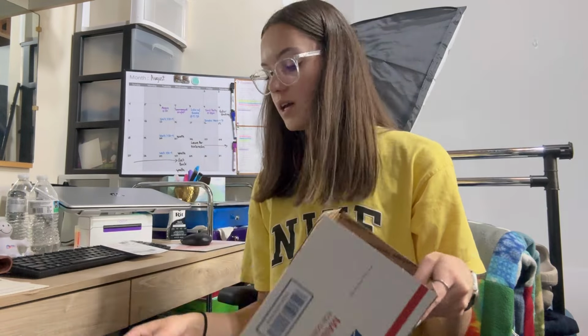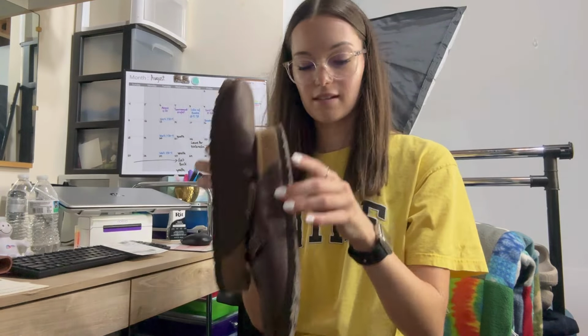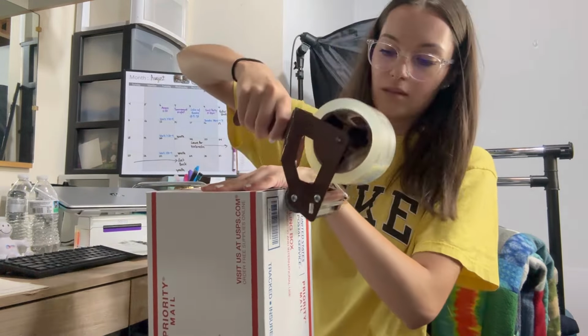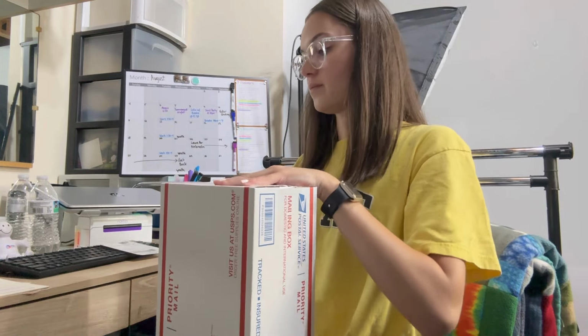All right, so like I said, these sold for $40. The way that I just put them in the box is just like this. And I do have brown paper in there, and then I take another piece of it and crumple it on top. So then it looks like this, and then I tape it up. So that is pretty easy.